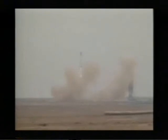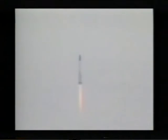All systems aboard Zvezda, the first living quarters of the International Space Station, will be idle as the module rides to orbit atop a Russian Proton rocket. 10 minutes after launch, the module will separate from the third stage of the Proton, and rockets on that spent stage will pull it away from Zvezda.